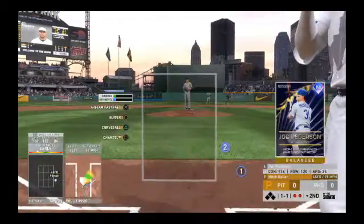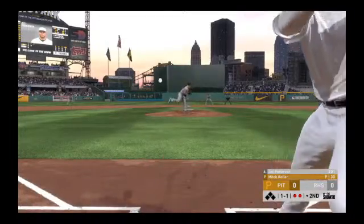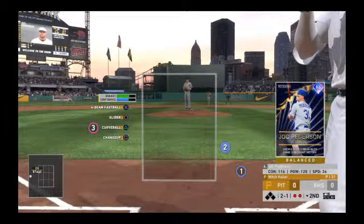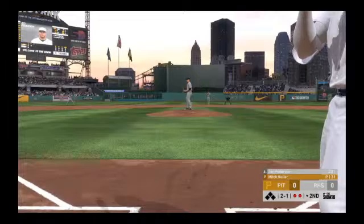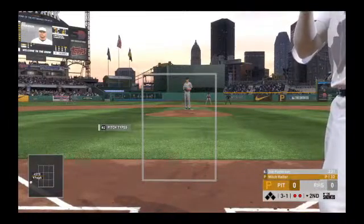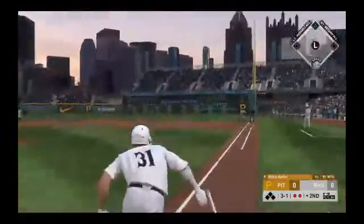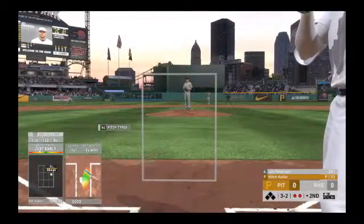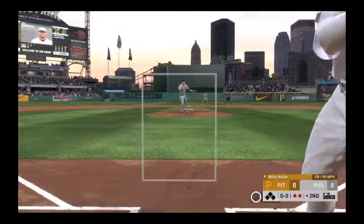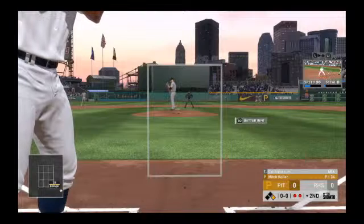Fouled off. 2 out, nobody on. And this ball runs away for ball 2. 2-1. And they set up away with the fastball, but it misses. 3-1. If you're at the plate right now, you have to realize who's on deck. I guarantee you something's over the heart of the plate. You have to be aggressive in the zone right here. And he misses here for ball 4. Already 2 walks surrendered in his first couple of innings of work.